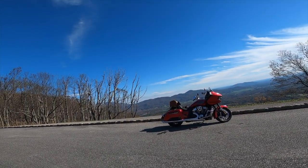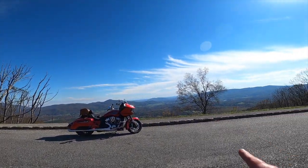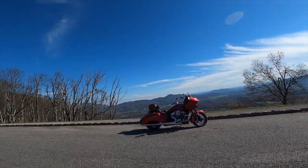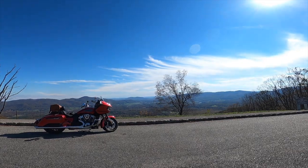Don't allow your eyes to deceive you. You are not looking at Skyline Drive right now. Today you're looking at the Blue Ridge Parkway.